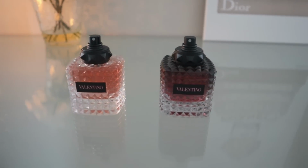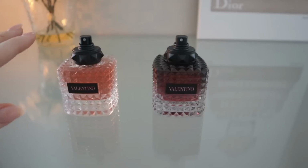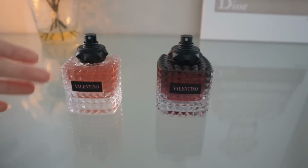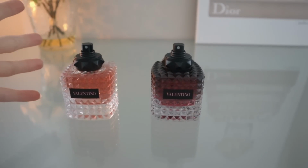The Intense one is sitting closer to my skin, but it's more vanillic and more benzoin. The original projects a little bit further. Might be because the notes are lighter, so they're kind of wafting off a little bit more.